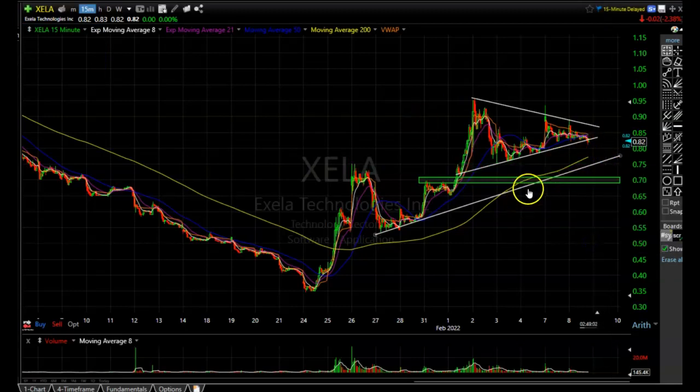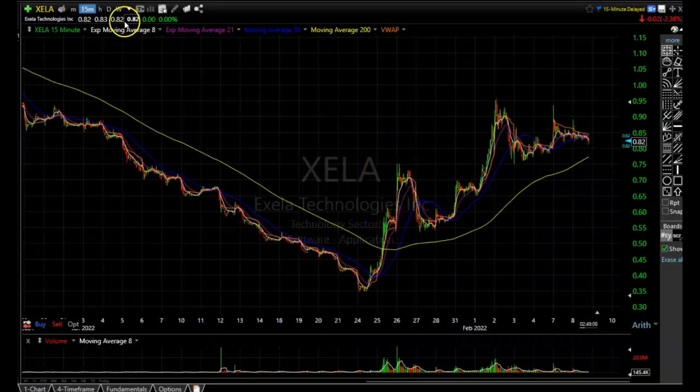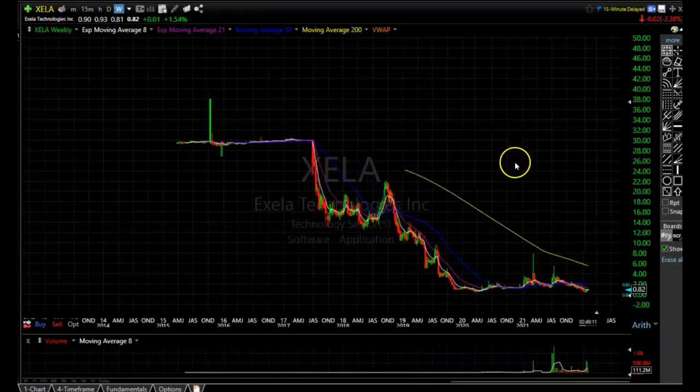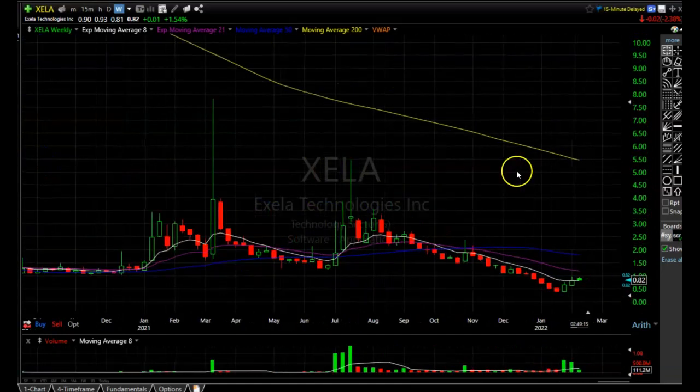But let's take a look at the long-term. Let's take a look at the long-term chart on XELA. Let's jump over to the weekly chart and see if we can extrapolate anything from this chart. We can see that XELA is above that 8-period exponential moving average at the moment. It's not high above it, but it is holding above it. And normally when a stock can hold above that 8-period exponential moving average on the weekly chart, you usually end up getting some follow through to the upside. So that, of course, is good news for XELA for its long-term trend.